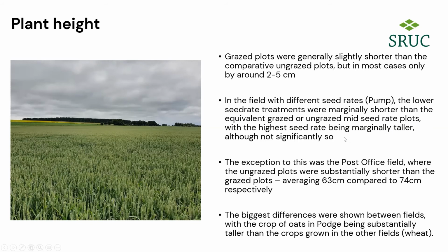So basically, the greater the number of plants per metre squared tended to mean slightly taller plants in this field, but it wasn't the case for all of them. The exception to this was the post office field. Ungrazed plots were substantially shorter than the grazed plots, quite a difference, a 10 centimetre difference on that particular field. But as I say, it didn't hold through for all the other fields that were looked at. The biggest difference was really between the different fields. One of the fields actually had a crop of oats in it, and they were taller, which you kind of expect because of the crop. But most of the other fields were actually in wheat, and there wasn't an awful lot of difference between them.